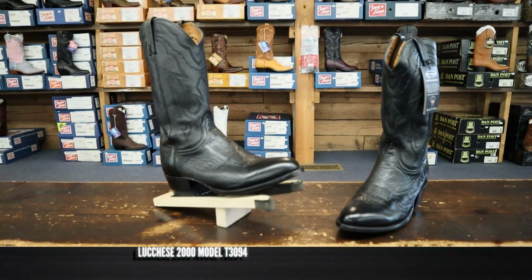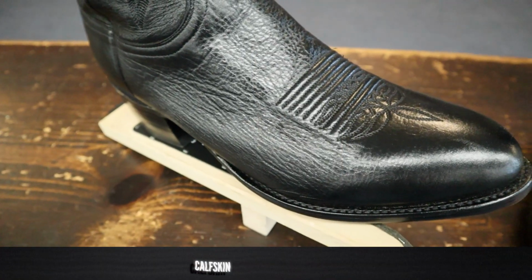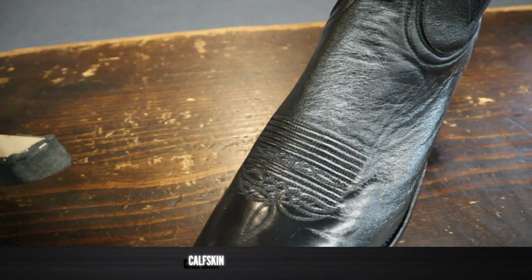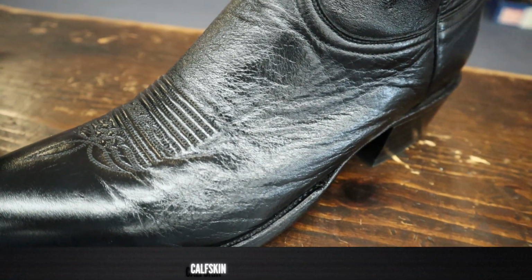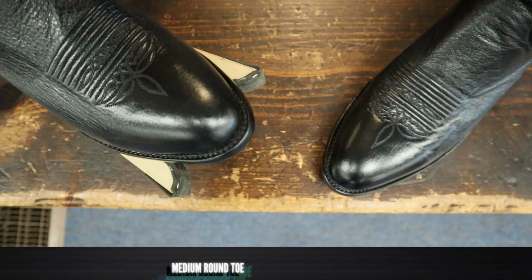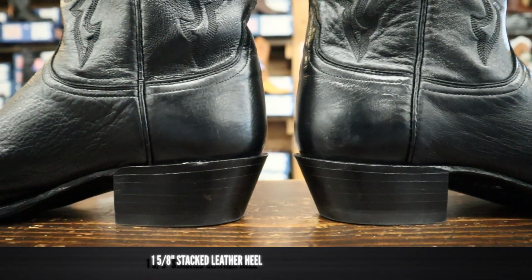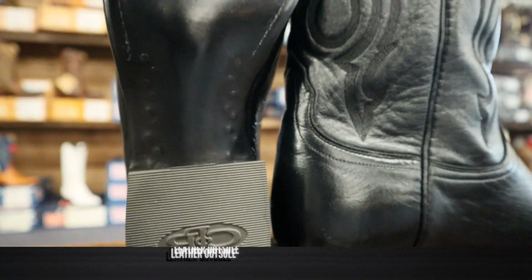This is Lucchese 2000, model number T3094, and it features Lone Star calf leather on the foot and the counter, and I believe the shaft too. It feels just as soft up here as it does around the foot, and of course that is what calf is known for, how soft and supple it can be. Incredibly soft. We also have a medium round toe on this boot with a single stitch welt. Classic look for sure. It stands at about 12 inches tall. It features about a 1 5/8 inch stacked leather heel. We also have a leather outsole on this boot with some pegs in here alongside the shank.